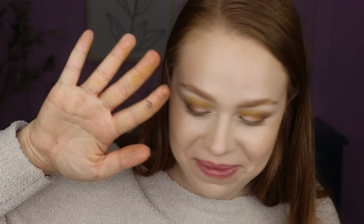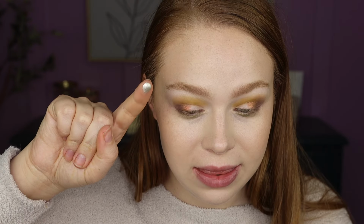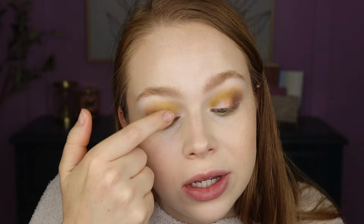But lastly, let me wipe off my fingers. They're very messy right now. I'm gonna go back into the shade Caramel. I really thought it'd be fun to use this with these grungy warm tones just to bring out the slight golden tone that's in this. I feel like when you see it right there, it looks silver, but then obviously next to Sunny, it looks more gold. It is a very, very interesting, fun neutral shadow.